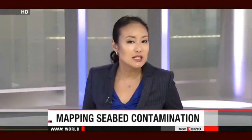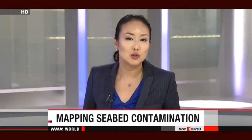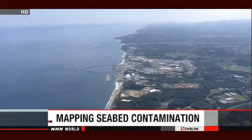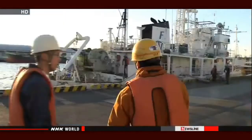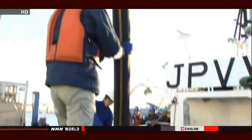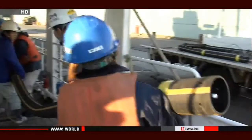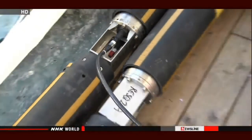Officials at Japan's Nuclear Regulation Authority plan to determine radioactive contamination in the seabed off the coast of the crippled Fukushima Daiichi nuclear plant. Their investigation starts on Monday. The NRA asked researchers at the University of Tokyo and elsewhere to cooperate in mapping how radioactive substances are distributed on the sea bottom. The researchers will conduct a survey at sea 20 kilometers from Fukushima Daiichi. They'll lower from their boat a device that measures radiation on the sea bottom. Then they'll slowly drag the instrument over the seabed to measure the level of radioactive cesium.